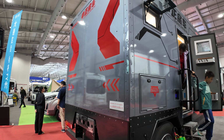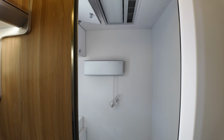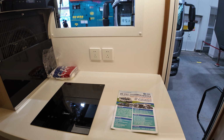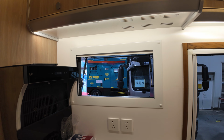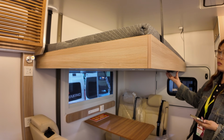This is a Zhongzheng camper on a Sinotruk HOWO, a proper heavy truck, 240 horsepower under that cab. And yet it wears a blue plate so an ordinary car license covers it. Now look what they fitted inside. A bathroom you can shower in, a washing machine, a full household fridge, nearly 2 kilowatts of solar, a bed that comes out of the ceiling, and room for 4 to sleep.